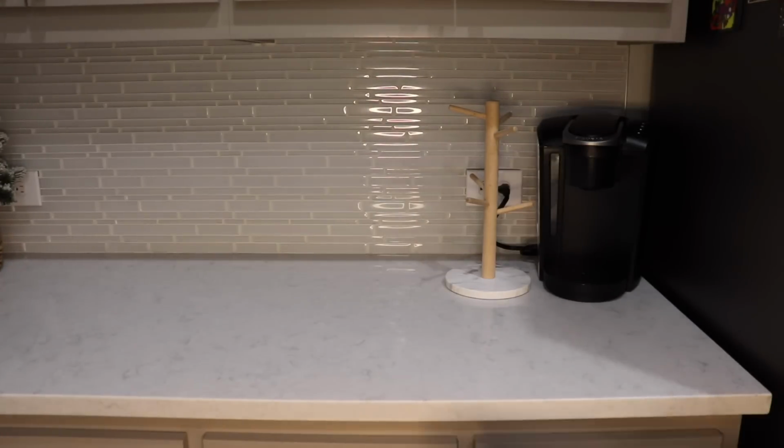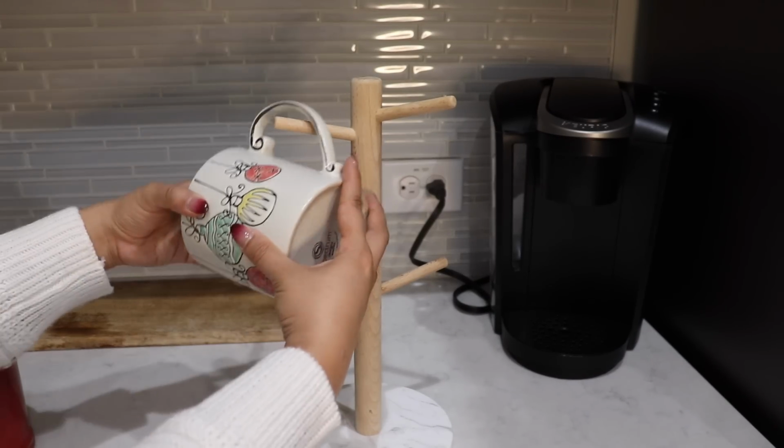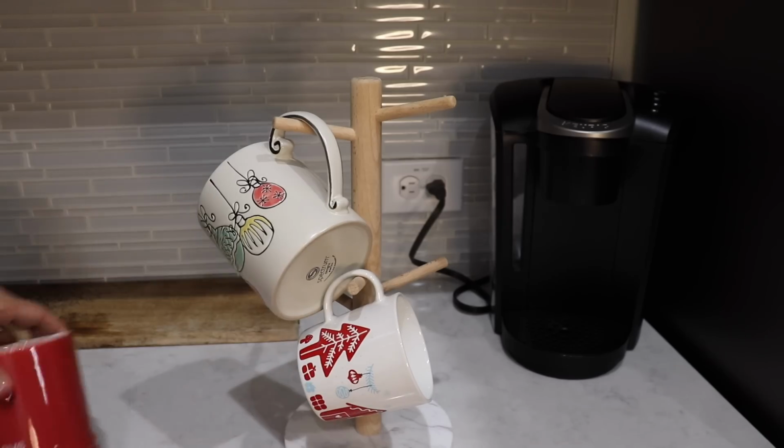I actually love how it turned out. In the mornings when I'm making my coffee, it just makes me so happy. It's super bright and cheerful and just perfect for Christmas.